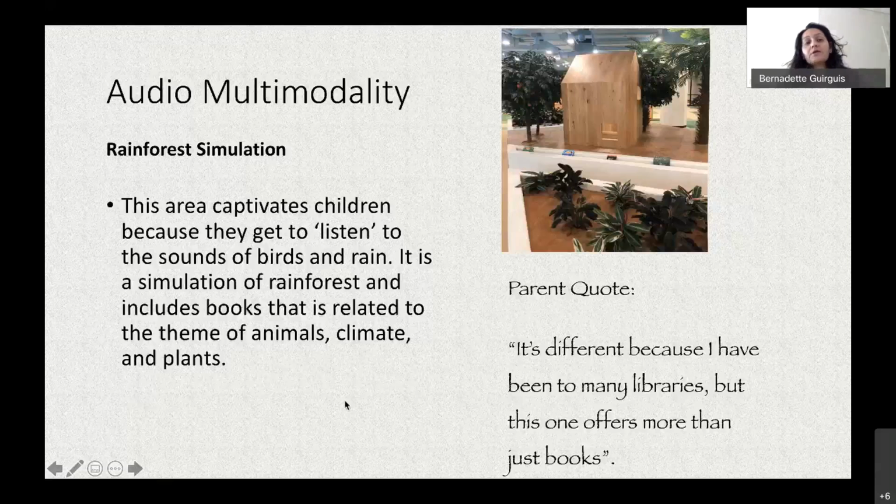The next thing, what do kids like about the library? They said that they like the rainforest simulation. So what is the rainforest simulation? It's that small area in the library that is quite different from the others. When you go there, you get to hear the sound of nature, the sound of birds, the rain, the animals. It's like a very secluded area in the library, and it's only this area where you get to hear this kind of nature sound. It falls under the category of audio multimodality.